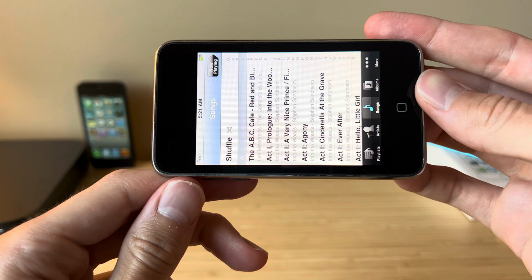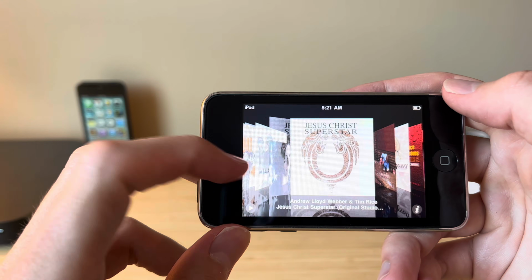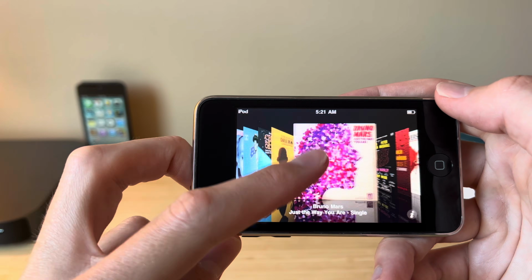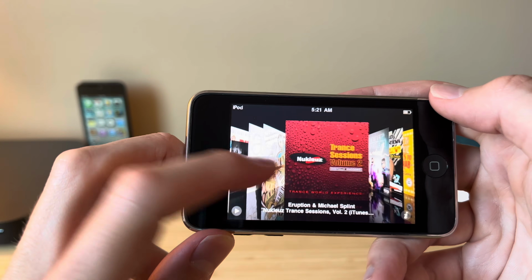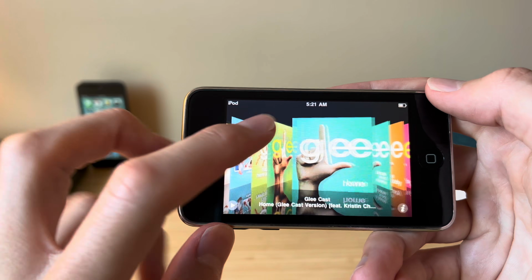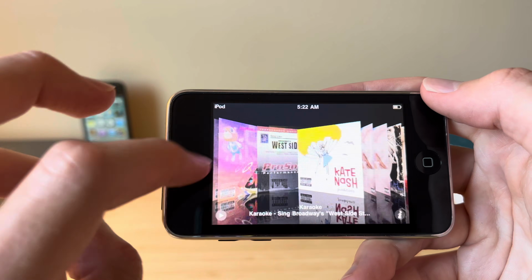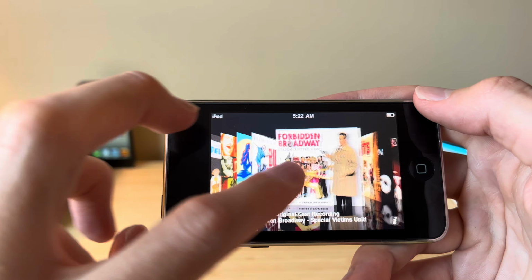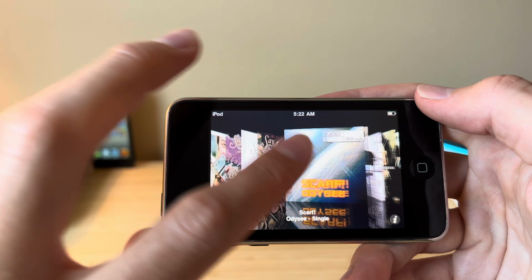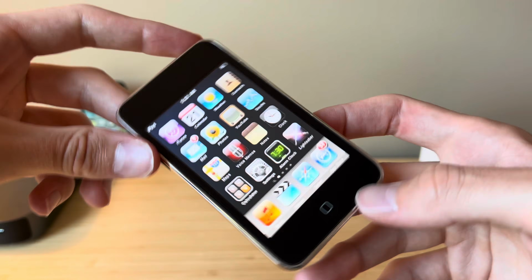Let's see what kind of music's on here. We'll check out Cover Flow. It looks like a mix of pop music and maybe some rock. Lots of Glee. Any Glee fans out there? Lots of pop, a little hip hop, and I think some rock music. Some stuff I'm familiar with, and some of this I really don't know much about. Anyway, lots of music on here.